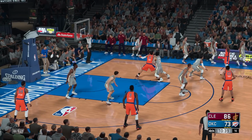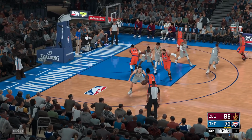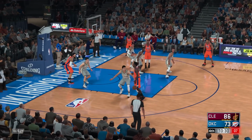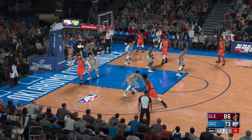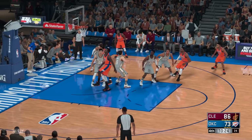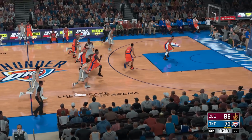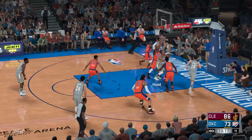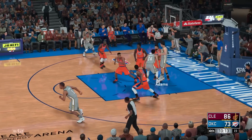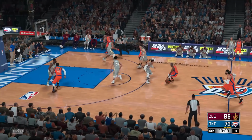Outside, Felton. Pass to Adams. Grant outside. Adams sets the pick for Grant. 6 to shoot. Nance with some nice D. The Cavaliers leading by 13. To the inside. Hood. The second effort. It's rebounded by Oklahoma City. Adams has got rebound number 9 now. What an effort here tonight.